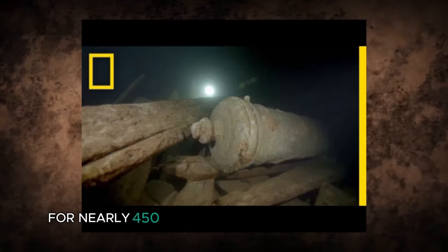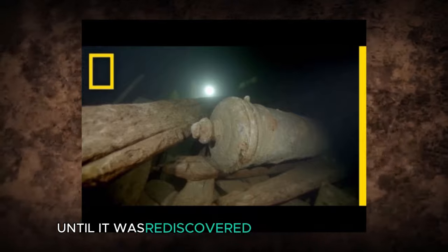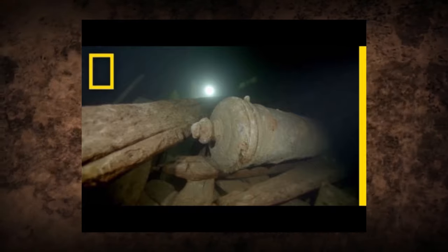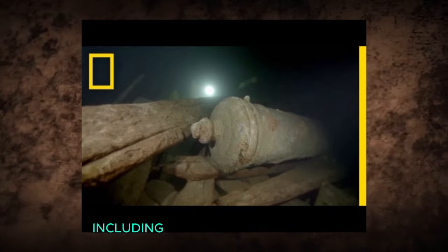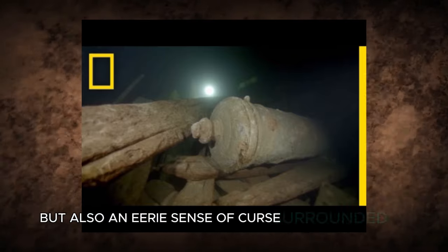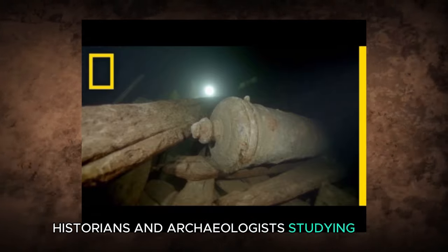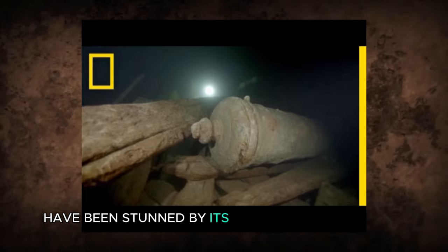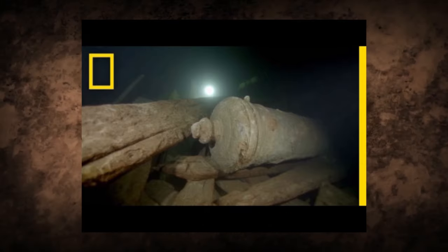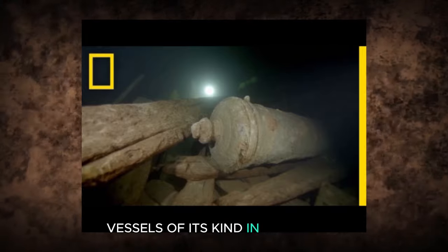For nearly 450 years, it lay hidden beneath the waves until it was rediscovered in the 21st century. Not only was the ship's treasure, including gold and silver, unearthed, but also an eerie sense of curse surrounded the wreck. Historians and archaeologists studying Mars have been stunned by its remarkably preserved state. The ship is considered one of the best preserved vessels of its kind in the world.